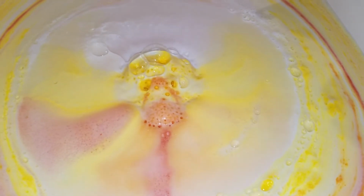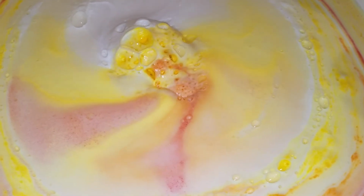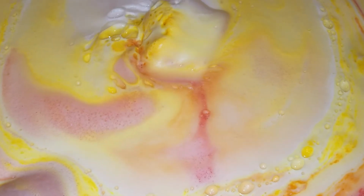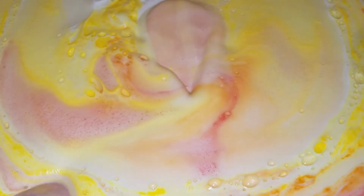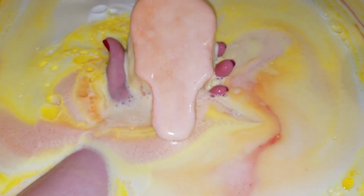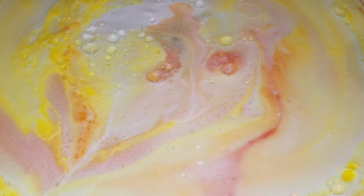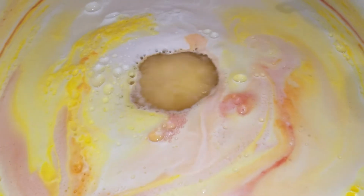Richie keeps dipping in just to see what it's doing. Look, I can even flip him over. And there's still so much bath bomb left back here. Look how much is here. This is humongous. Now, if I just let him drop down to the bottom, of course, he just does his thing. But then you see, this is the waterfall.